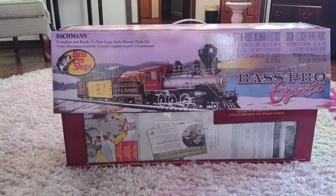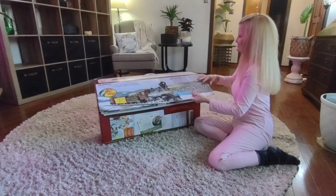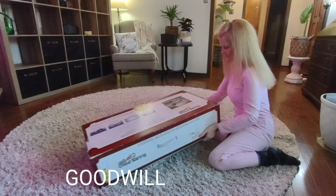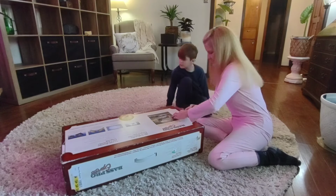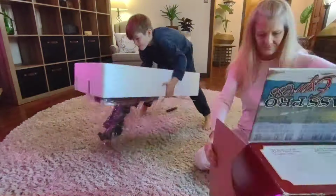This is a really nice train set that we got from the Goodwill. It was kind of pricey, but all the parts are there. It works, and I've been wanting one of these. I was going to get one around Christmas time, but yeah, I didn't want to pay full price for it. So we went ahead and bought this one, and Kylar and I are going to put it together.